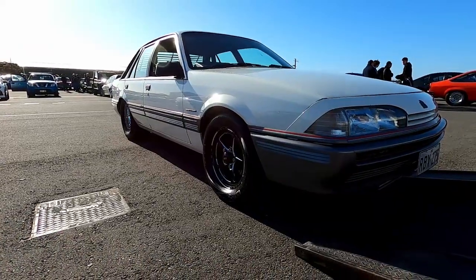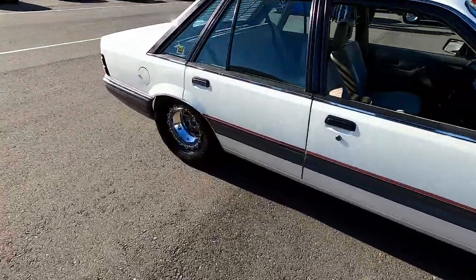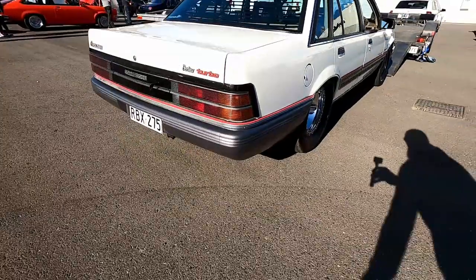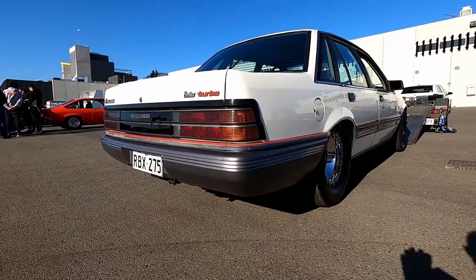Car does have a 9-inch as well and is tubbed, or mini tubbed I should say. So this is actually Blake who's tubbing the VB. The VB should come out looking fairly similar ride height and everything to this, but looks really good with that 275 back there.